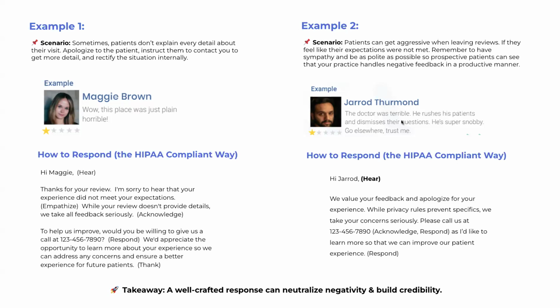In example number 2, we have a more emotional, critical review. In this scenario, the patient is upset and critical of their experience. So, here's how we can respond in this type of example. First, you want to acknowledge and apologize for their negative experience while maintaining a calm and professional tone. You can avoid confirming any specific details while staying HIPAA compliant. And again, encourage the patient to reach out directly by taking the conversation offline. This again shows a genuine willingness to address their concerns and improve.